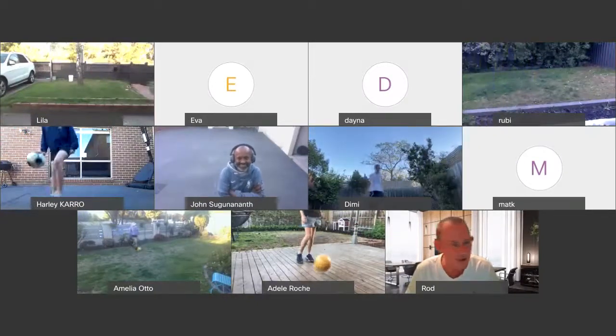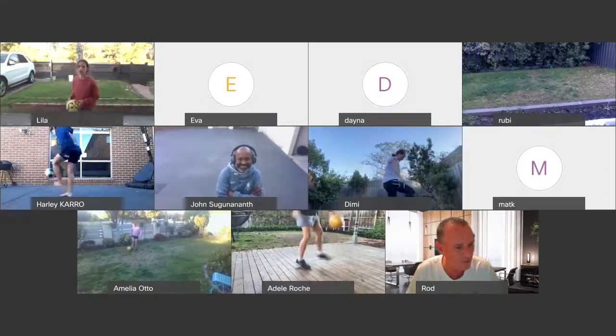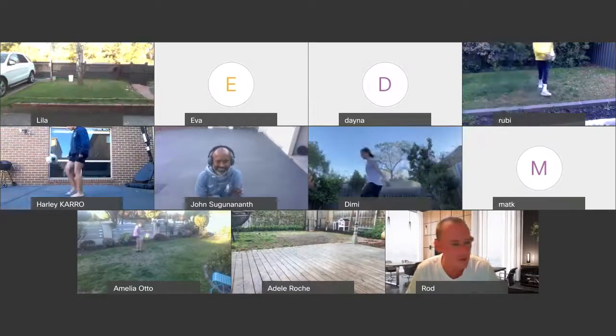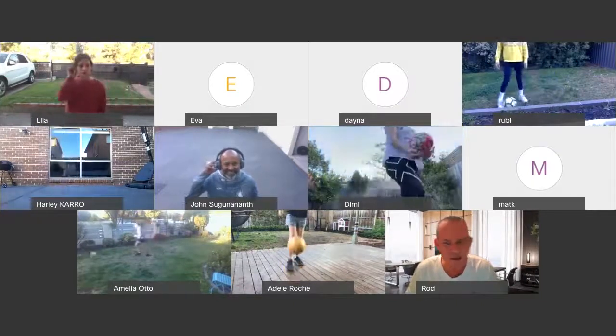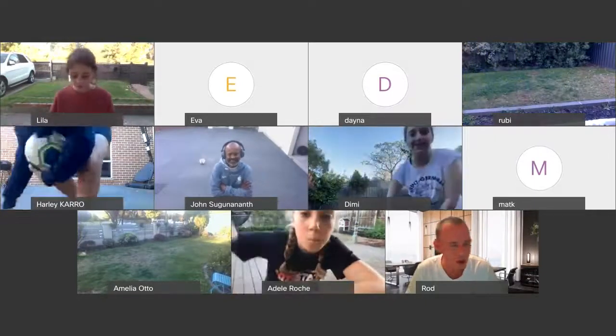All right, look. I can understand why they love it, because have a look at Hayley go with her knees and left foot, right foot. Okay. All right, guys, if you want to come towards the camera again.